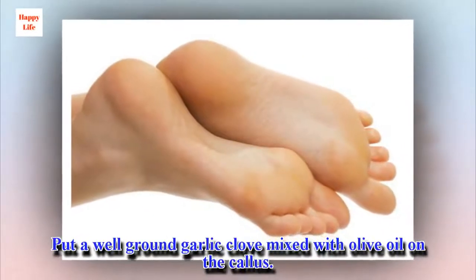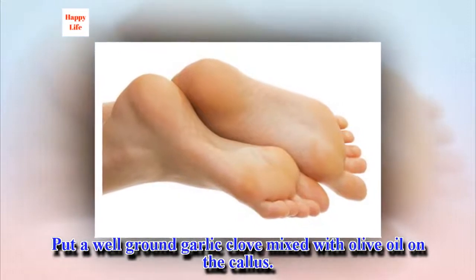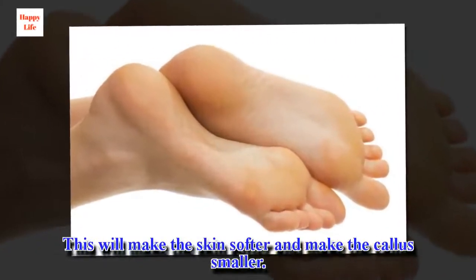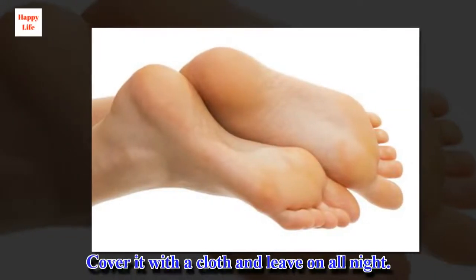Put a well-ground garlic clove mixed with olive oil on the callus. This will make the skin softer and make the callus smaller. Cover it with a cloth and leave on all night.